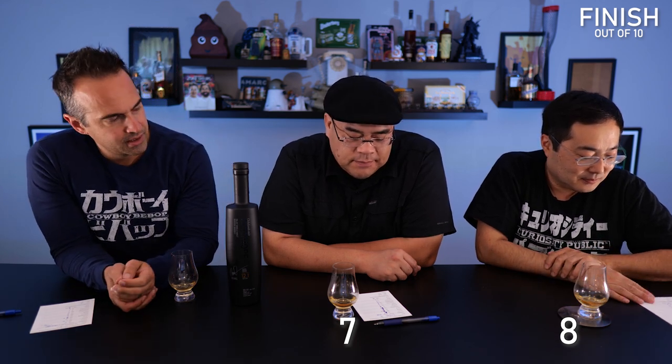You know, we own several versions of the Ardbeg committee releases, right? True. And you can see what they can do with peat and fruit, right? So, finishes lingered, man. So this one trailed off. I don't know that I agree with you. I feel like it definitely notched down, but the length made up for it for me because I can still taste it on the palate.